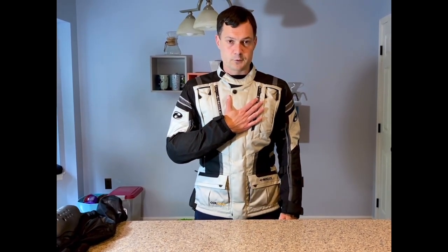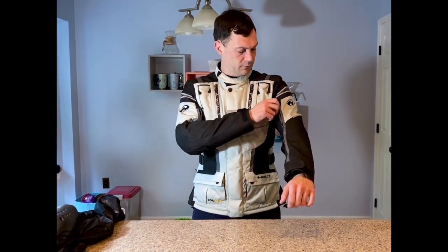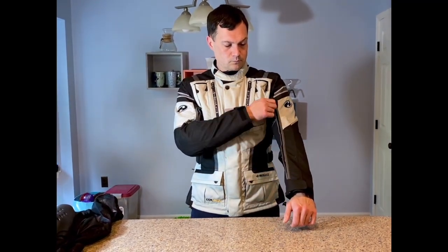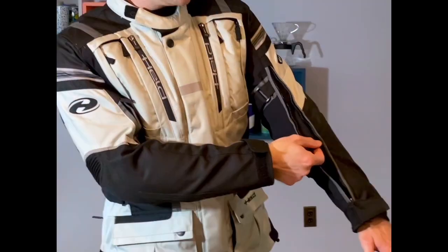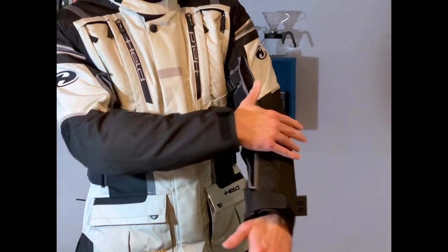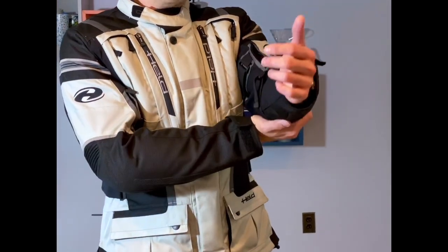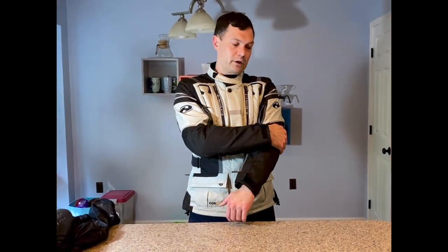But I think the real strength of this jacket as a four-season adventure shell is the venting. It's quite remarkable, actually. You have your fairly standard long sleeve vents with a nice strap here in the middle, which will both help hold the jacket together in case you go down with this open, but also prevents the jacket from flopping open so much that your armor gets loose here.